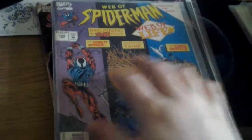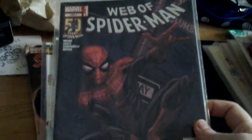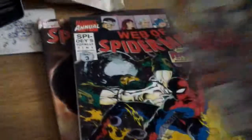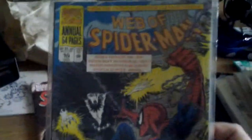Which I believe is a flip book. But I prefer that one because it has Scarlet Spider on the front. 129.1, which is a very recent one, celebrating its 50 years now. And 129.2. I also have Annual 5, which is part of Atlantis Attacks. I have as well 6, and Annual 10.